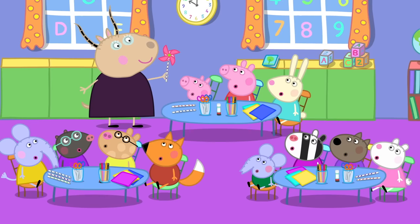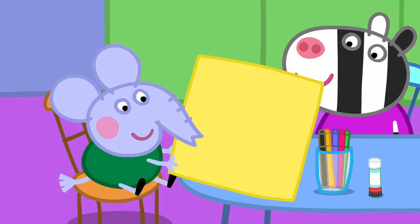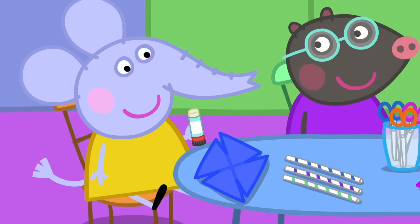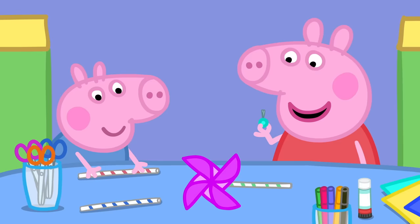Wow! Now it is your turn. I'm going to make a green windmill. I'm going to make a red one. I will make a big one. First, we fold to the corners. Then a grown-up can do the snipping. Next, we put a blob of glue in the middle. Then stick it all down. Just one side of each corner, Freddy. Now we pin it to the straw. Maybe I should do the pinning, Peppa. There.